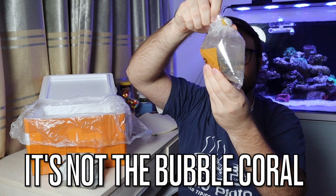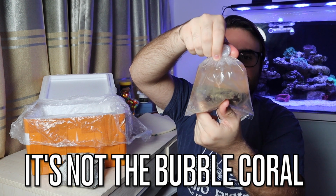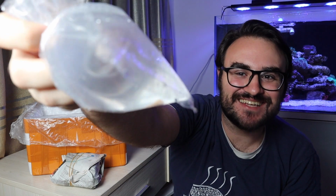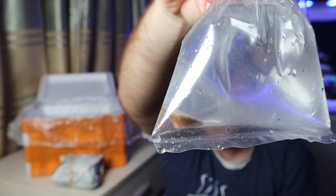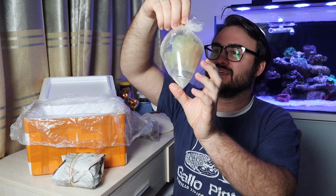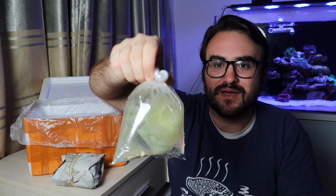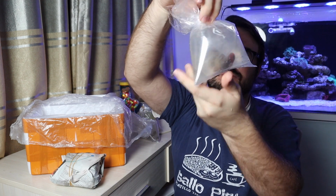I think this is the bubble coral, maybe. I'm not 100% sure. It's written in Chinese. I'll know once I open it up. I'll be able to tell. It's the plate coral. Look how tiny that little guy is. Oh man, that's a tiny little plate coral. So tiny. And this guy is the carpet anemone. He's not real happy right now, but that is a good size anemone for what I paid for that. And last but not least, we have the brain coral.